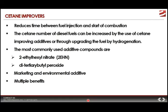And of course, it's well known that if you want to increase the cetane number of diesel fuel, you can do it in a couple of different ways. You can use a cetane improver additive, or you can do it at the refinery by doing certain things like hydrogenation. Now, for our purposes, we are not a refinery, so we can't do the second option. But as consumers and as fuel treaters, we do have the ability to positively impact cetane number by formulating and using effective cetane improvement treatments.